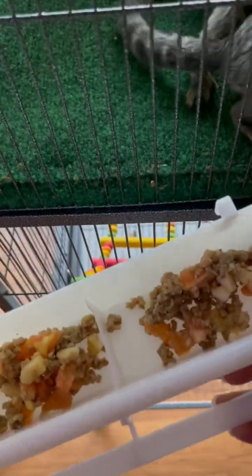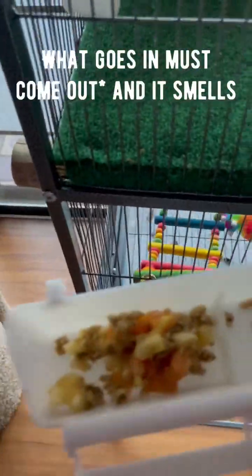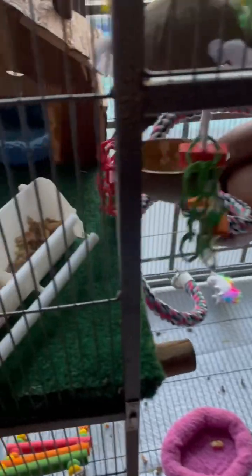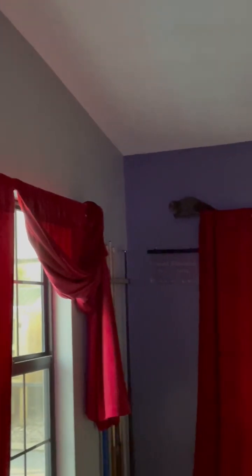And guess what? What comes out must go back in. Ow! Alright, here's the food. Do a little switcheroni. Boom, boom. The monkeys are tearing up shit already. Lala! Where's that Ace? Ace! Hi, the poopos. There's Lala. Lala!